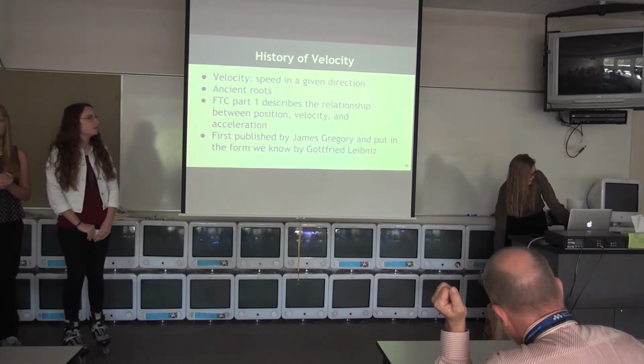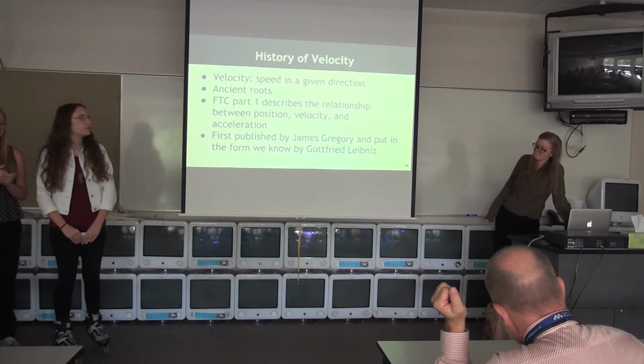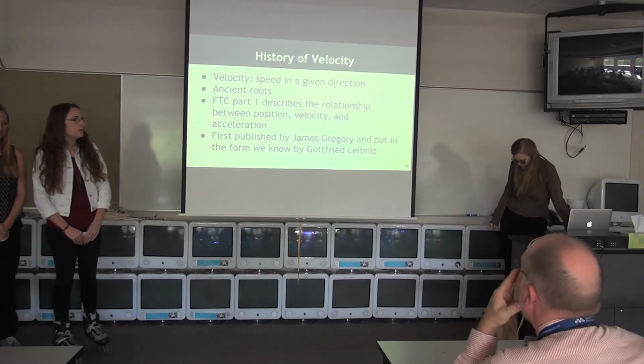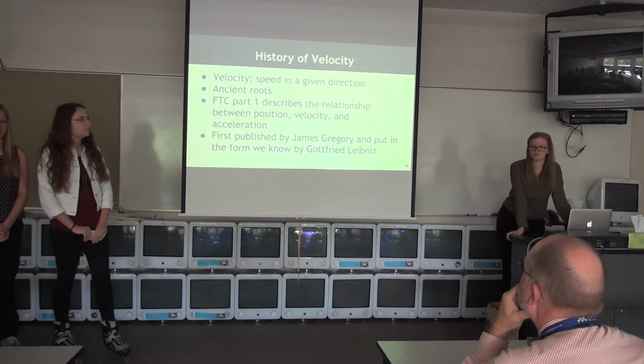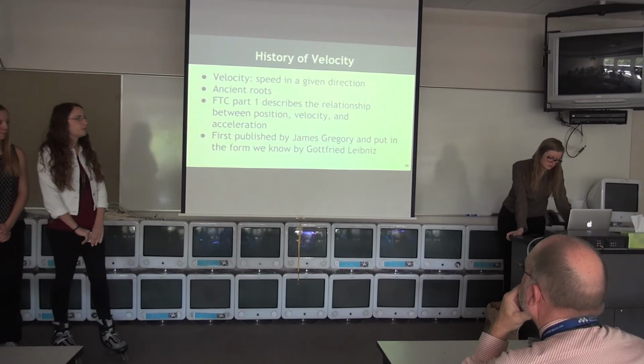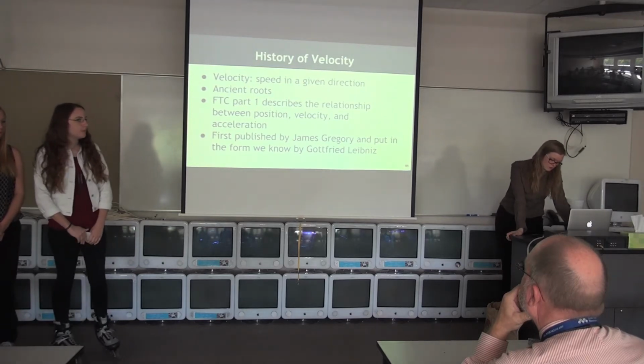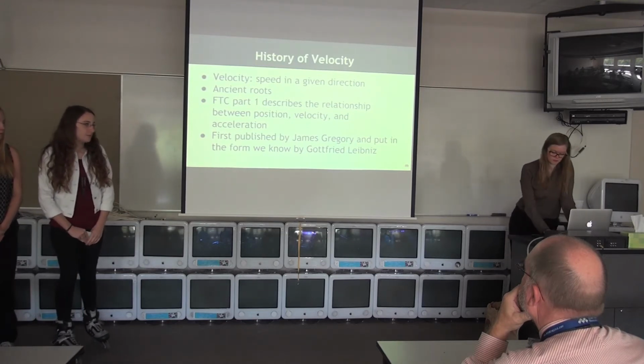but the part of velocity that we used was FTC Part 1, which describes the relationship between position, velocity, and acceleration, like how the derivative of the position function is velocity and the derivative of velocity is acceleration. And this FTC Part 1 was first published by James Gregory, and it was put in the form we know by Leibniz.